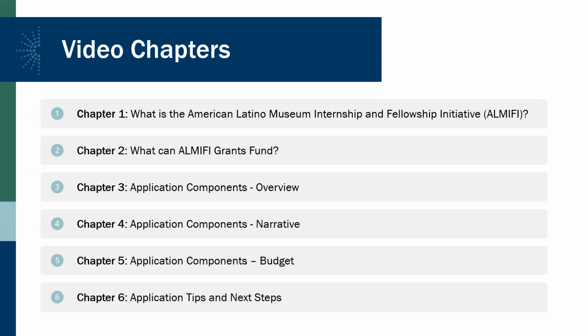Application components, introduction. This section describes the types of documents that are needed to create an ALMIFI grant application. Application components, budget. This section provides details on the information to include in your project budget, application tips, and next steps. The concluding section provides a few tips and next steps.